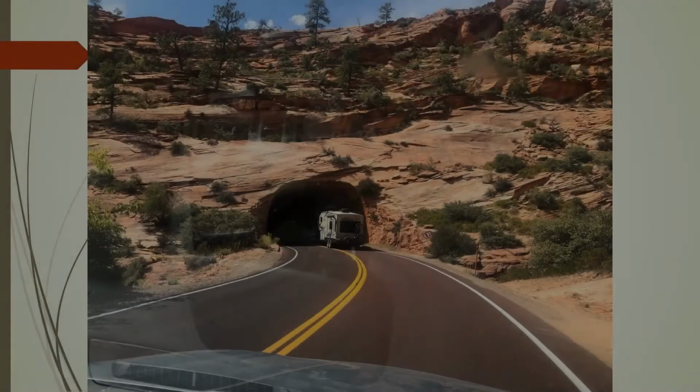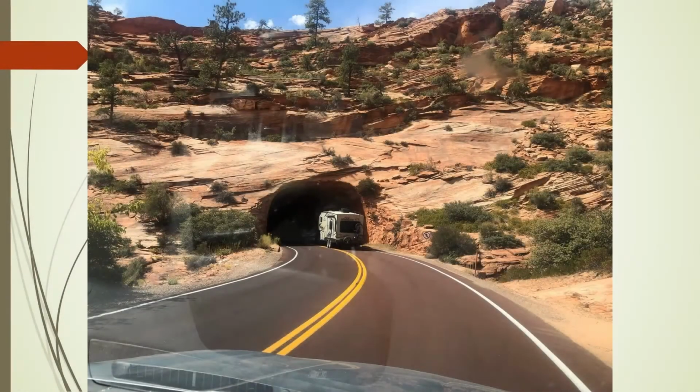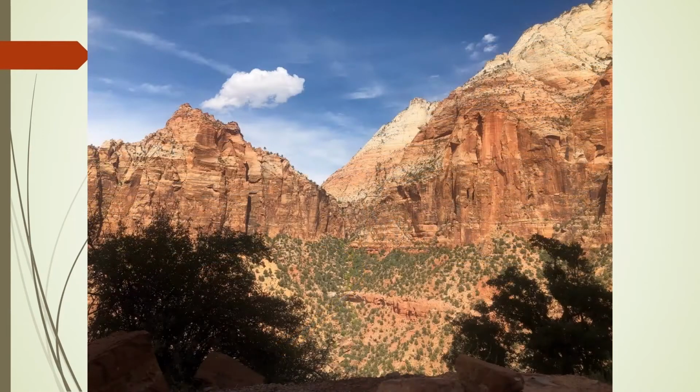This is just the beginnings of some long tunnels. Along the way, there were some windows in the tunnels where you could see out and around you some of the landscape, but this geology was pretty incredible coming in. This is still on the way in, so just a taste of the incredible rock formations at Zion. There's a reason it was on my bucket list.